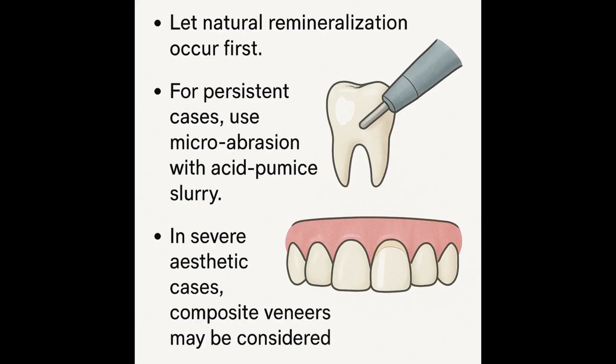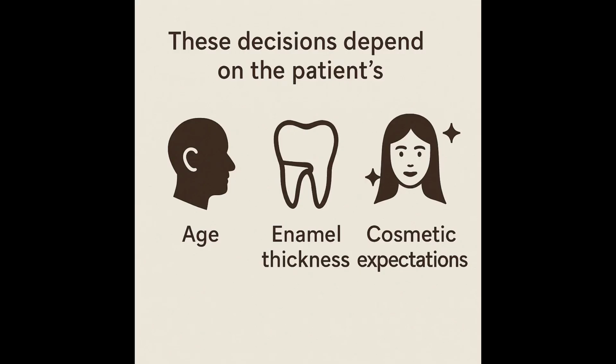For persistent cases, use microabrasion with acid pumice slurry. In severe aesthetic cases, composite veneers may be considered. These decisions depend on the patient's age, enamel thickness, and cosmetic expectations.